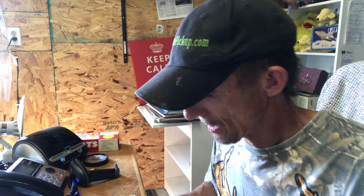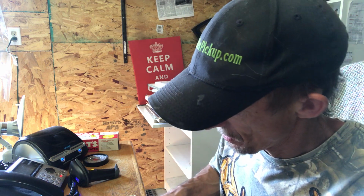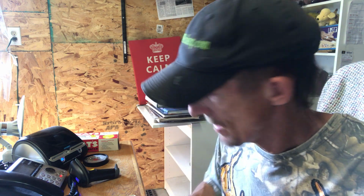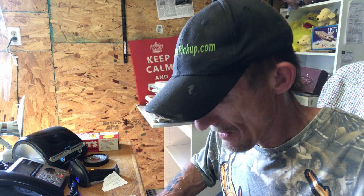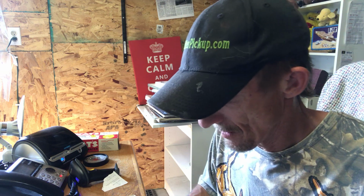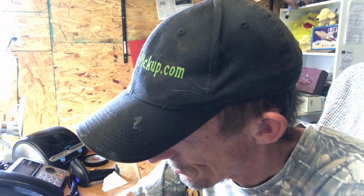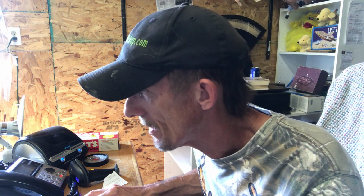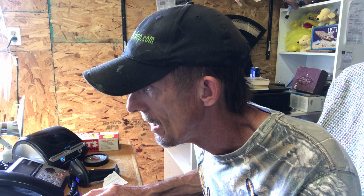Just going to double check here. There's one page kind of folded over. A little extra there. Looks pretty decent though. The overall looks really decent. So, label on the back. Label on the back, and this one here. Let's see.